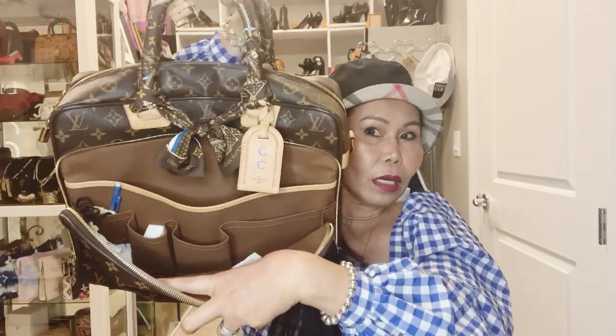I cannot stop adoring this bag. I am obsessed with this travel bag because it really is crucial if you are traveling that far like me. I am traveling to Germany, UK, and everywhere twice or three times a year because of my kids. So that is the features of this compartment on the front of this bag. Okay, let me close it for you.